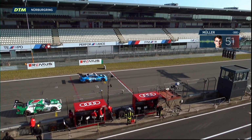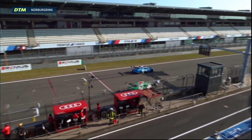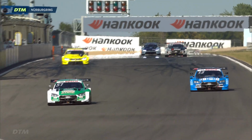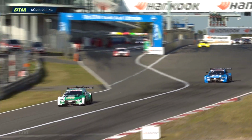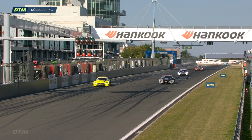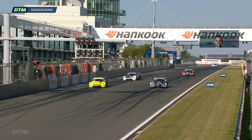Remember, ALL is on. The cars guided millimetrically perfectly into their grid boxes. Engine note rises, lights go from red to green, and Nico Müller with a surefire start there. He had Fabio Scherer alongside him. Good start, then got a good launch did Nico Müller. Next up, Timo Glock, Jamie Green. Stop, stop.